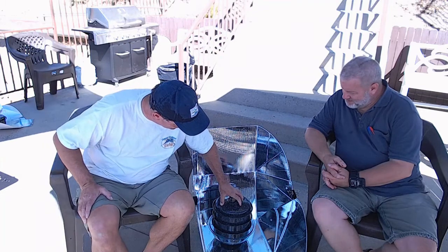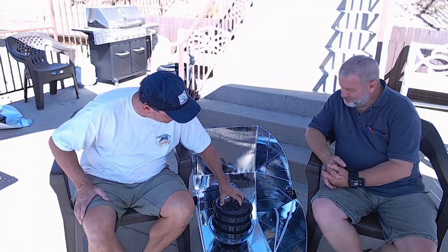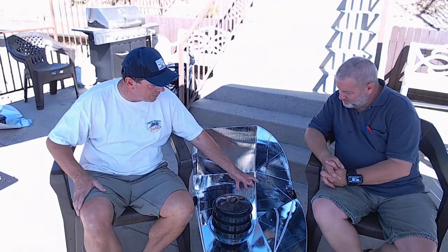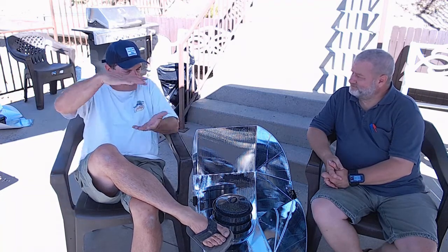And I like the fact that your food is on the ground, which is your weight. You don't have a base, and it folds up really small. My whole thinking is, if you're going to change the world one solar cooker at a time, you've got to be able to ship these somewhere. And if you're shipping them in a big old box and it costs you $75 to ship it anywhere, it doesn't make sense. These things can fold down real small, and that's what I'm kind of after.